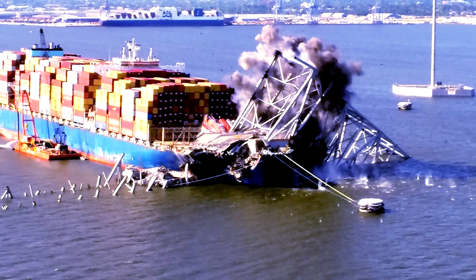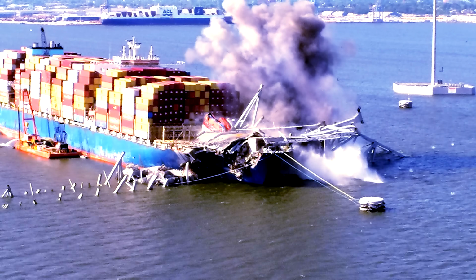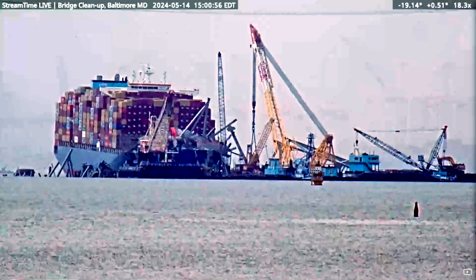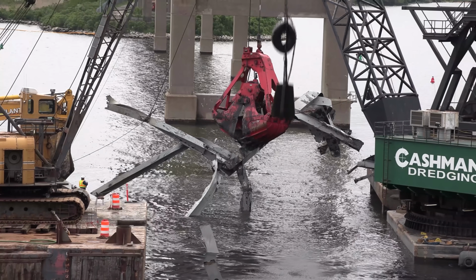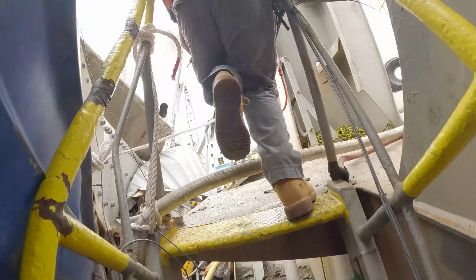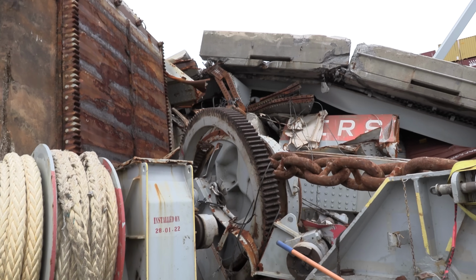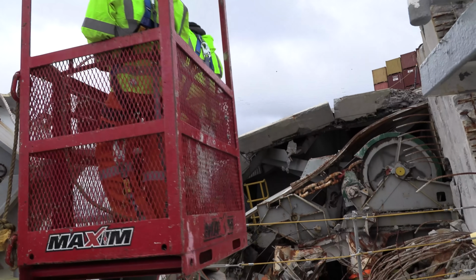Now that the Francis Scott Key Bridge trusses have been blown off of the Dali ship, they wasted no time getting right to work. The very next morning, bright and early, they were at it, already removing the debris. So here we're going to show you what they're doing now to prepare Dali before they can move the ship back to the Seagirt terminal. We are also showing you all sorts of video from on board Dali after the bridge truss was blown off it, so you can see firsthand what they are seeing.